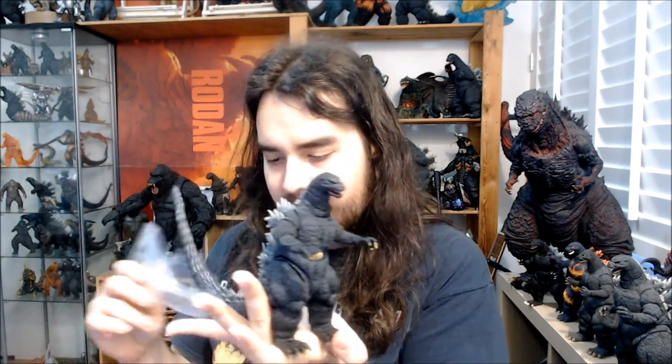Like, the reason I love MonsterArts figures doesn't even have anything to do with the articulation or the paintwork, really. Which some people really bring up as main parts of the figure. But for me, it's always the sculpt. Yeah, that is a knockout figure right there, sculpt-wise. That's really cool. Nice jaw. Teeth look great. The eyes look great on this thing.